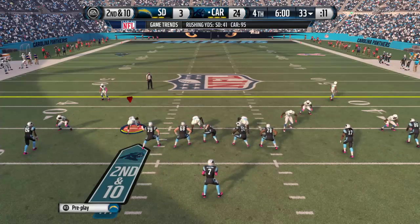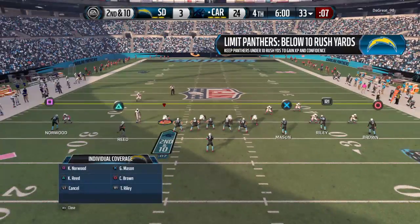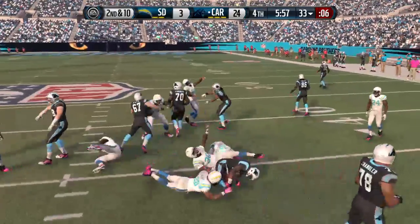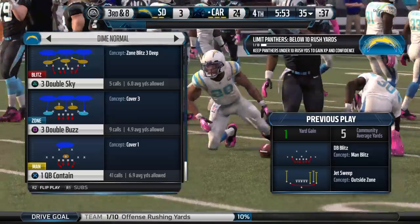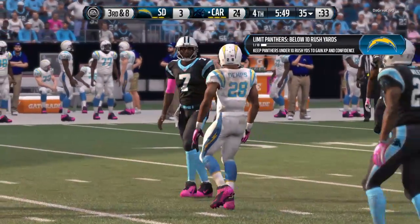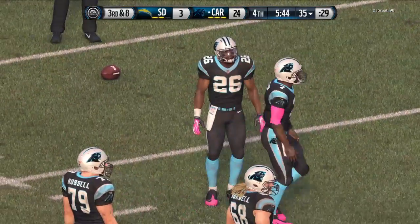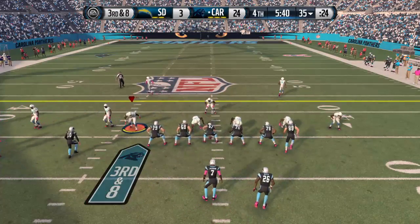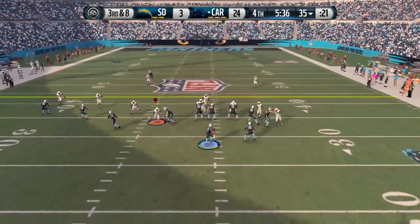The Chargers come out in a dime package. The final quarter underway now with this snap. Picks up about 2. He's now averaging 6 yards a carry on the day. After that run, 3rd and 8 for the offense. The Panthers need to get to the 43 to pick up a first.